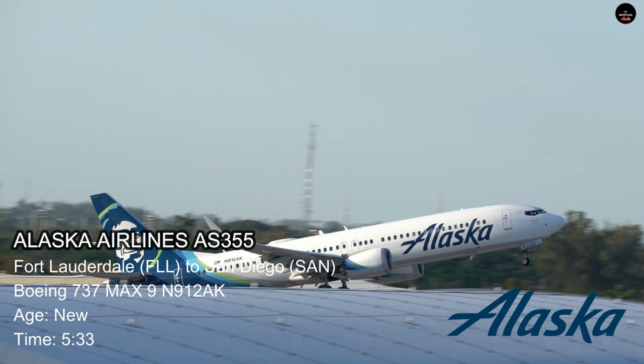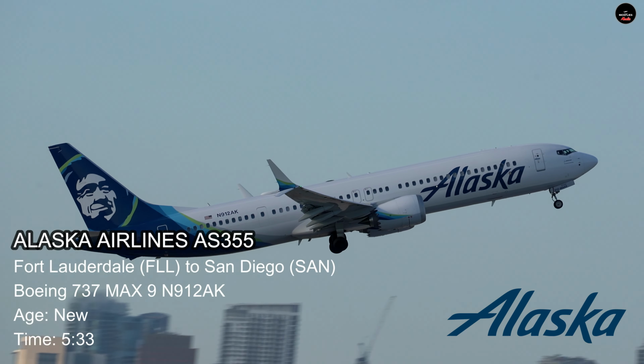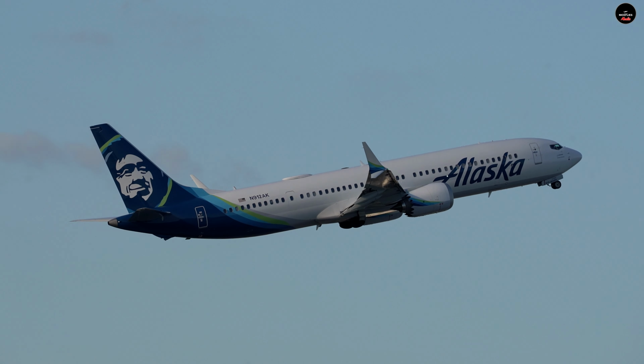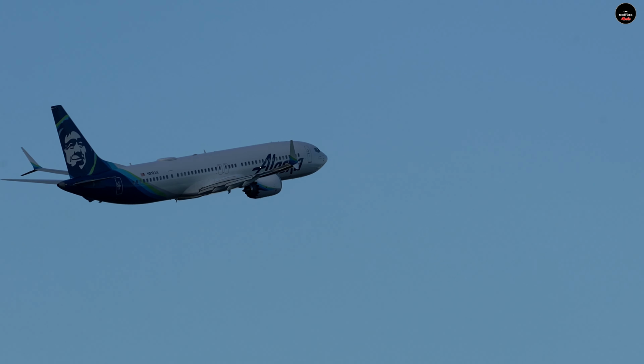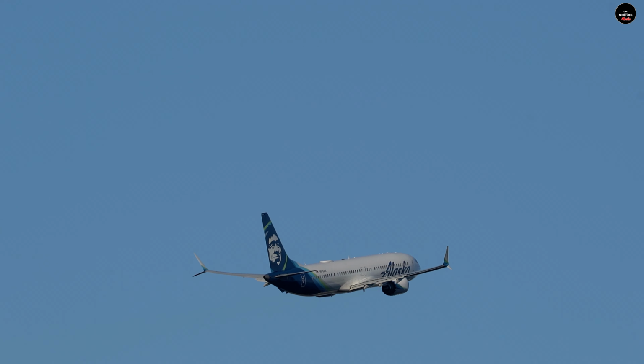737 MAX heading back. Will they hit the moon? Let's see. Might be a little too low. We'll see.